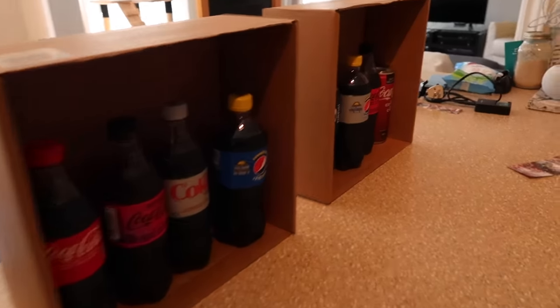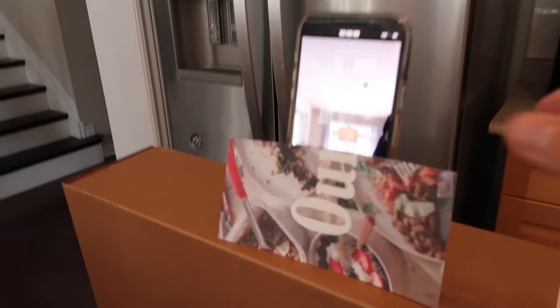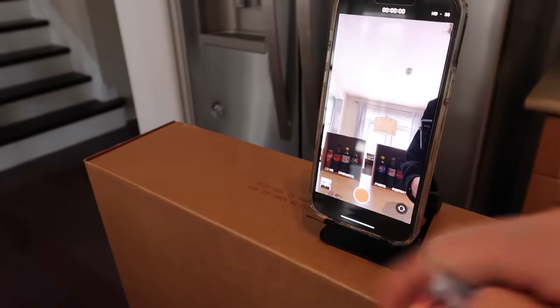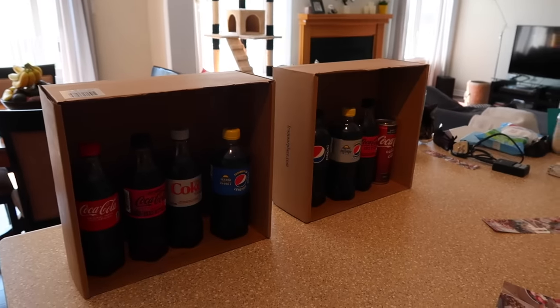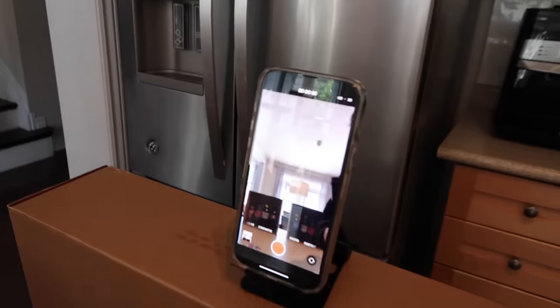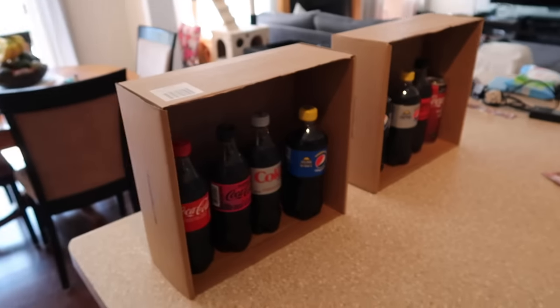Okay, I'm now setting up the Coke Zero taste test. Obviously this isn't the order that the Cokes are going to be in, but I'm going to film like that and then cover it so that we can't see what's there, and then we'll sit behind them and taste them out of there.